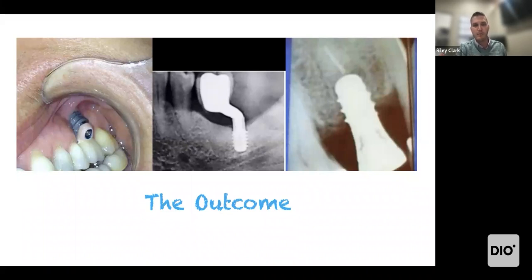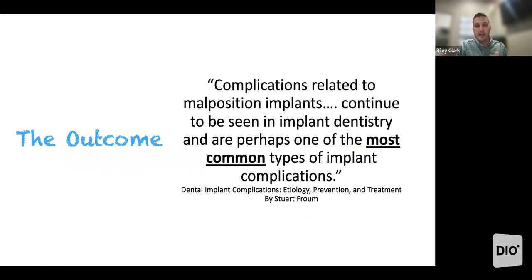If we can embrace digital technology, which results in a better outcome of the actual surgical experience, meaning the implant is in an ideal position to receive a prosthetic crown that's going to be complementary to occlusion, then we're winning. And that's what technology can do for us. So the outcome is huge. Why I'm big on that is we see complications in implant dentistry. And as Stuart Froum noted here in his book, it can be said that perhaps the most common type of implant complication is related to a malpositioned implant. So if we can get the implant where it belongs within the osseous and the soft tissue boundaries, we're going to avoid a lot of complications. So again, the outcome is improved.